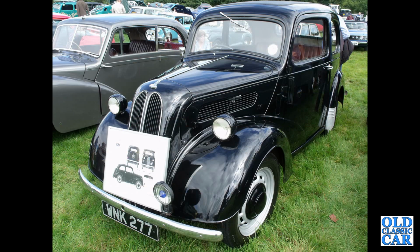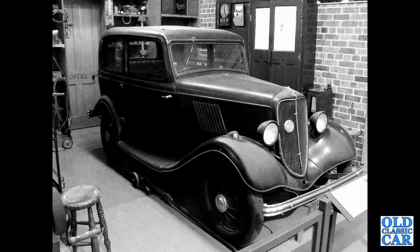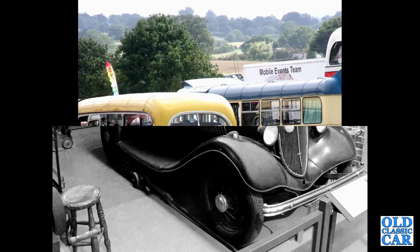There's another Pop 103E in very standard original condition. The only aftermarket item I can see there is the shiny bumper and a Notek blue spot lamp on the front. Another drop side Thames E83W pickup. And this Ford Model Y short rad is on display down at Gaydon at the British Motor Museum. Well worth a visit if you haven't been.